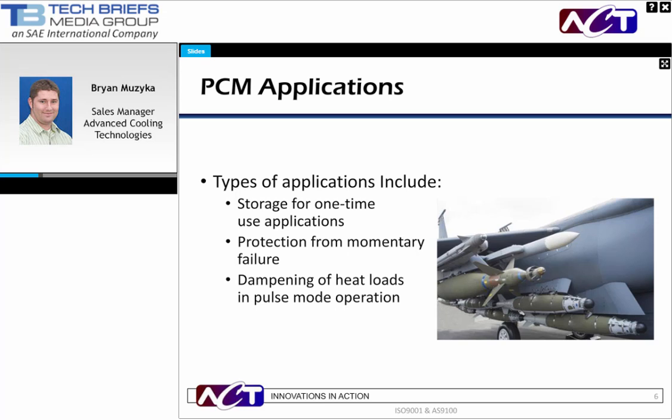The second type of application is for protection against momentary failure. In this case, there is a primary coolant loop, but reliability issues or potential power loss causes the need for a secondary system to avoid failure during that momentary issue. While the primary coolant is functioning, the PCM module will be in solid state. And when the coolant is lost, the PCM will absorb the heat and melt and substitute for the primary while the primary system reboots. This type of system has very similar design considerations as the one-time use application, and those we'll get into as standalone heat sinks.